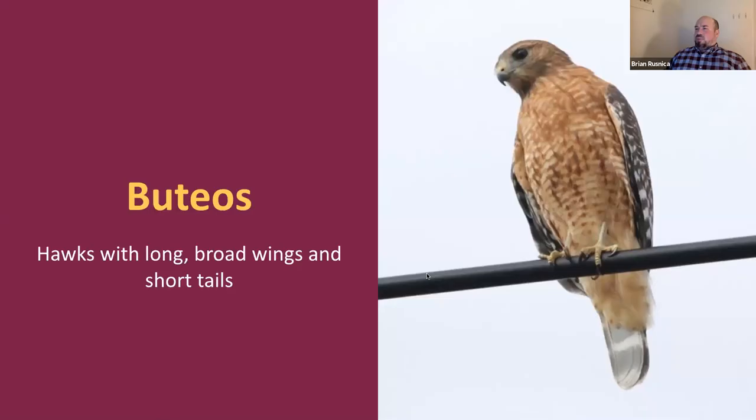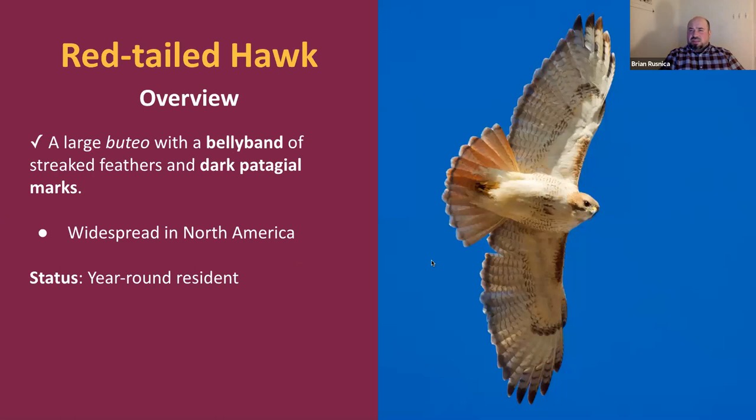We'll start with the buteos. These hawks have long, broad wings and short tails. The red-tailed hawk is where I like to start because this is the bird that most people are familiar with. They're extremely common all across North America. They're very prominent birds. You probably have seen one soaring around, the bright red tail. It's a large buteo. The key field marks on red-tailed hawks are the dark belly band of feathers. These are seen on almost all eastern birds. And then the dark patagial marks up here on the leading edge of the wings. Those field marks are present on most of our red tails.